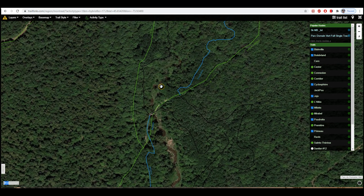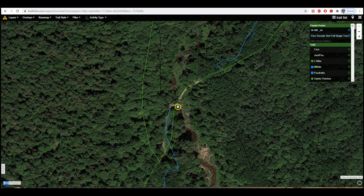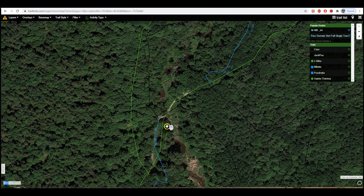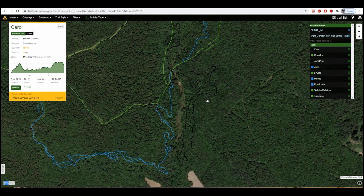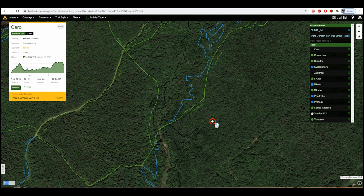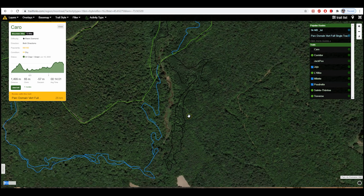All right, so when you finish Jackpou, it dumps you out here at this connector area. My suggestion would be to go and cross the little bridge, cross the creek, and then go try out Caro. Caro is a fun trail. I'd recommend it. It has a lot of climbs, but there is flow to it as well. It's kind of similar in terms of the flow to Jackpou, but it's well designed.